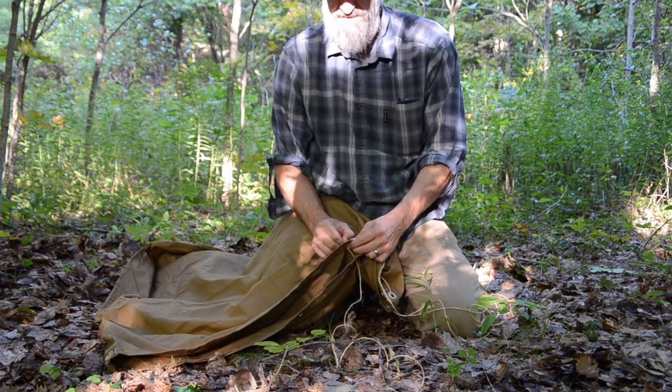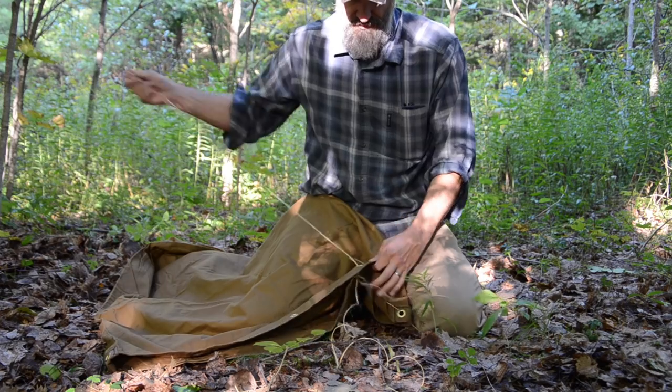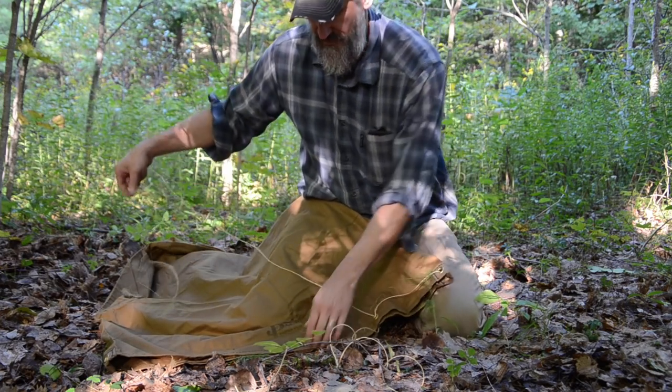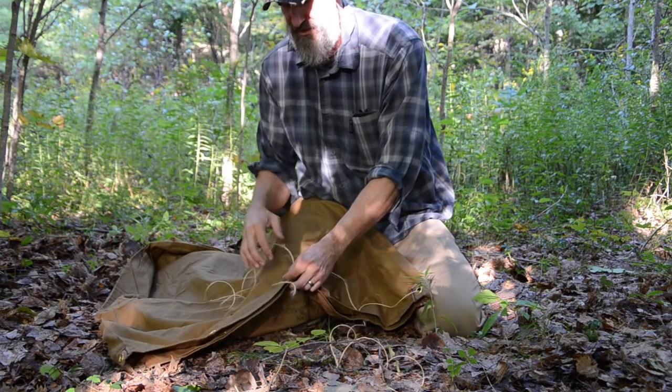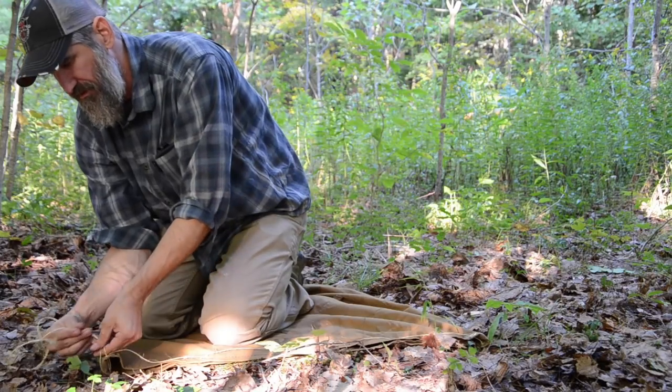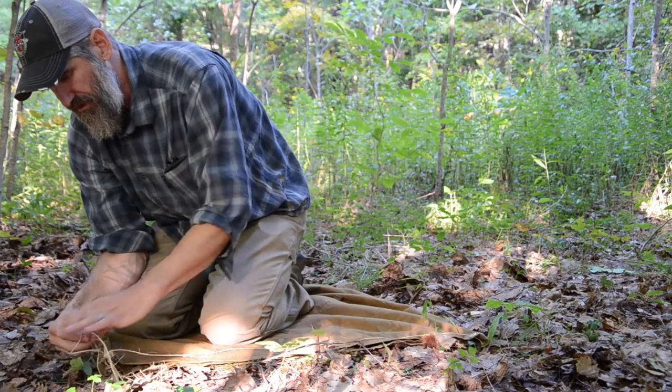It doesn't really matter how you lace it up, so long as when you pull it tight, it actually closes it up and holds it together so that your debris doesn't spill out the bottom. Lace that together at the bottom, tie this off, and that'll cut down on how much debris actually comes out of here.